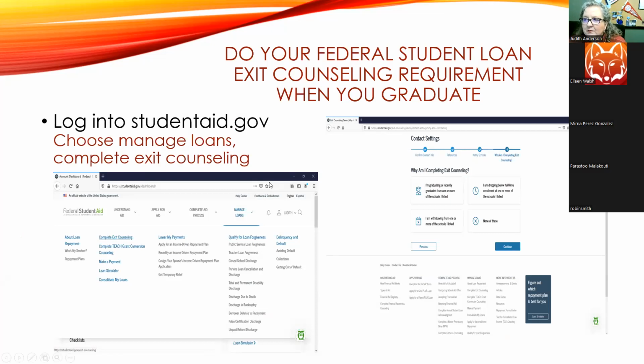So once you have graduated, you're going to want to go to studentaid.gov to complete your exit counseling requirement. So that is kind of another tutorial, like when you did your entrance counseling. They'll let you know what to do with your loans after you graduate and have to start repaying them. So you would go to studentaid.gov and sign in with your FAFSA ID and password, and then tell them why you're completing your exit counseling. So you're going to click on the little person here with the graduation hat and say that I'm graduating or recently graduated from one or more of the schools I listed on my FAFSA.